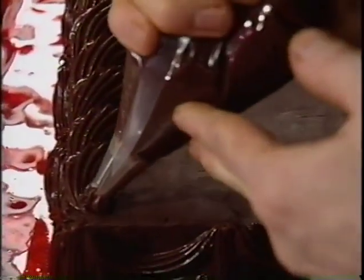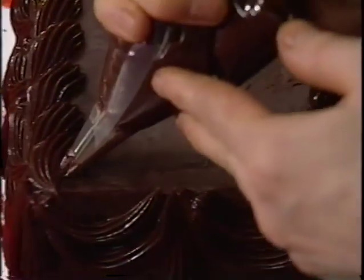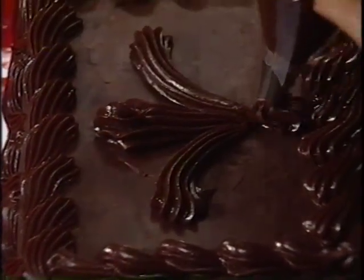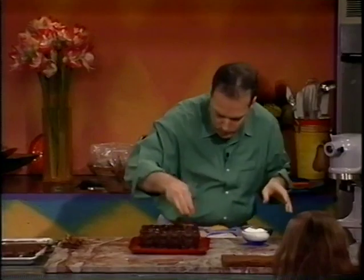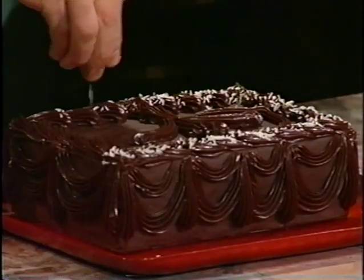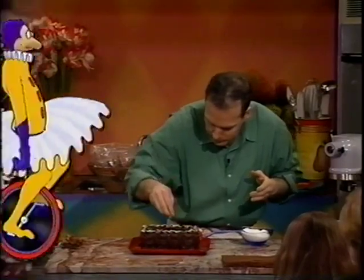Piping is only a question of pressure, the pressure you give to the piping bag, and speed. When you get the relationship between the two, it becomes pretty simple to do those decorations. And because it's very dark, you put a little bit of coconut. You can put toasted coconut, or you can use nuts like hazelnuts or toasted walnuts, chop them pretty thin, and put that around the cake.